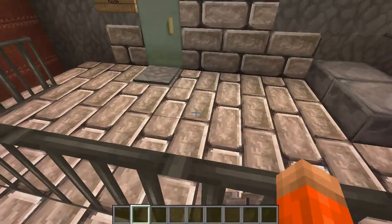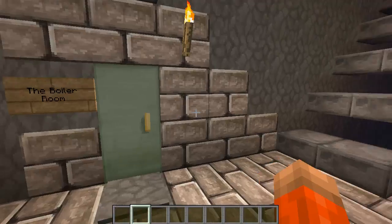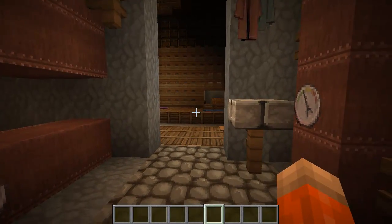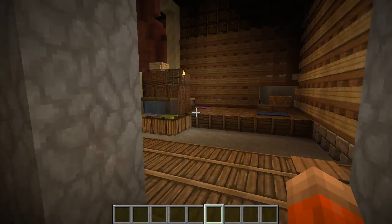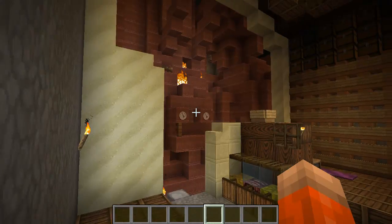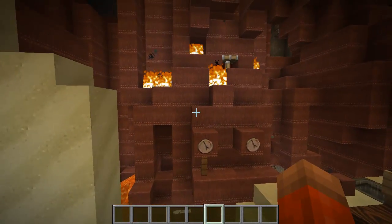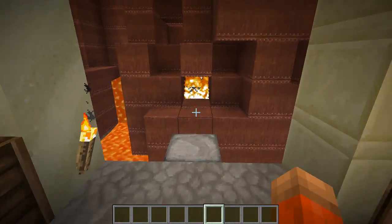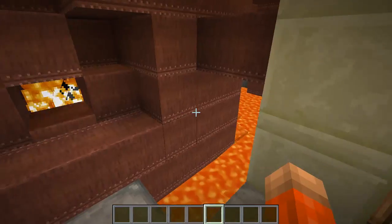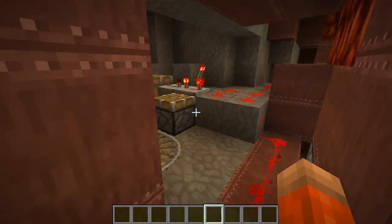and now we are at the boiler room. Okay, now we're at the boiler room. So let's go in. So here we are in the boiler room, and it's got a lot of features. First of all, there's a bunch of pistons controlling this movement here. This little opening, there's a piston opening and closing where they put the coal. And it's controlled by this stuff back here.